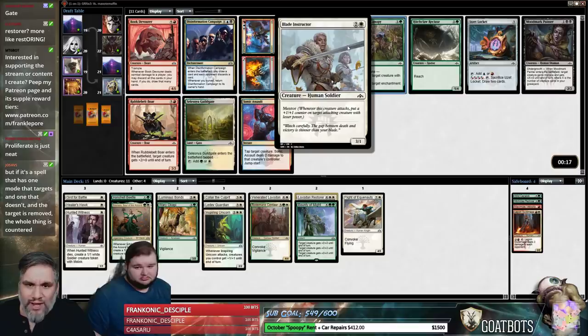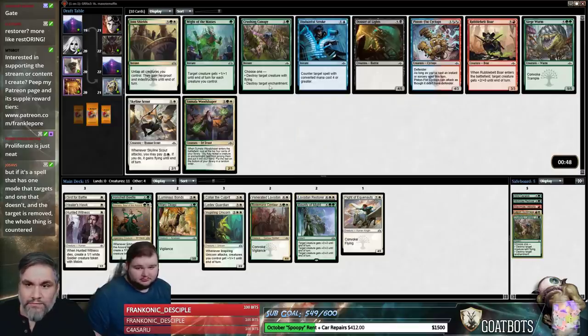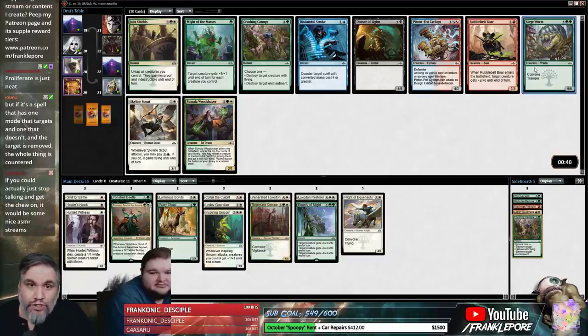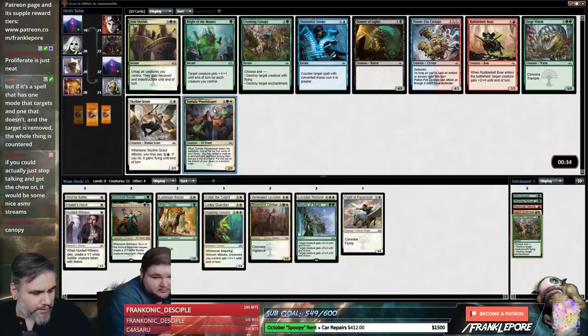3-1 is just... 1 is just not where I want to be. I'm taking this. Damn. Not rewarded. Skyline Scout's good. Siege Worm's good. What about the 2-1 for 4? What does that thing do? You look at the top 4 cards of your library. You could put a creature or an enchantment card from them into your hand.